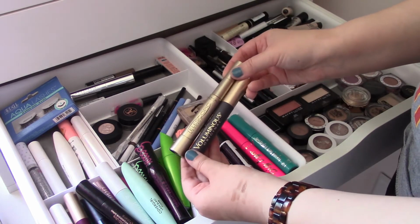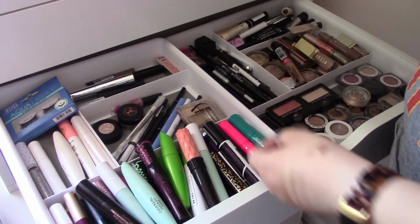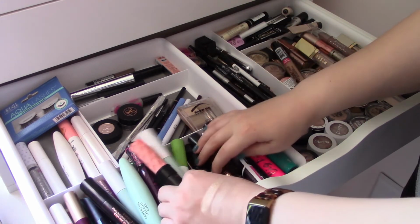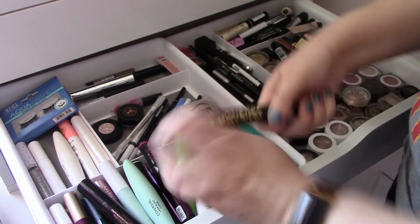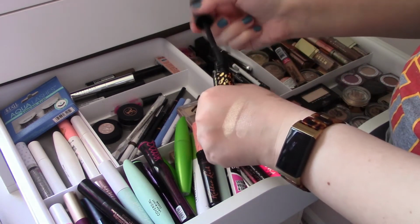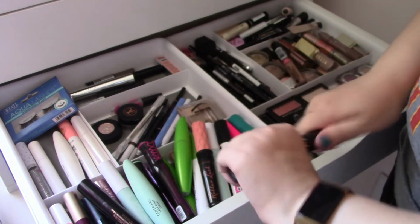So I did pick up both of these. The Voluminous Original and Telescopic, I'd like to pull these out and give them a try. But let's pick something else. This one's calling my name, Man Eater. I really haven't used this at all. I forget how I got it. It must have been in a subscription box. It's a bristle rubber wand. So I think we're going to try that one.